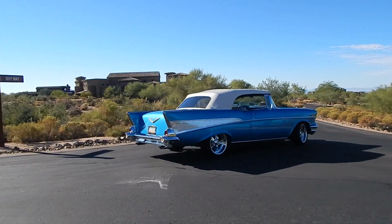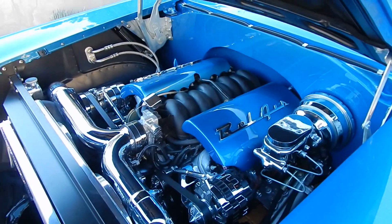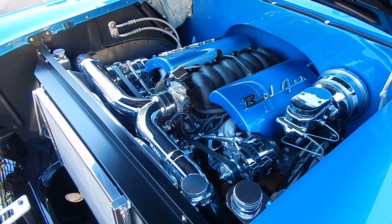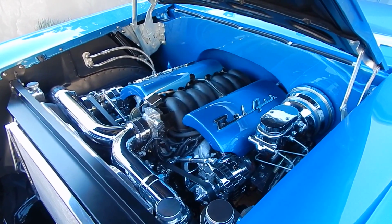Beautiful. Nice 57, the kind you can drive. Take a look underneath the hood. This is my favorite part, and probably yours too. What you're looking at is a very nicely installed Patrick's Classic Cars. Well known for Tri-5s. I already said that prior in the video, but this is a very nice resto mod.